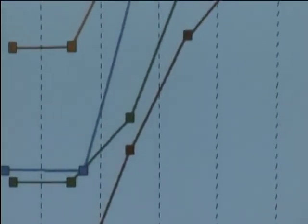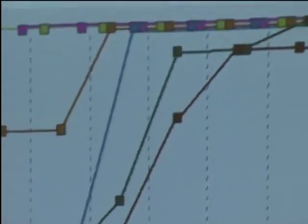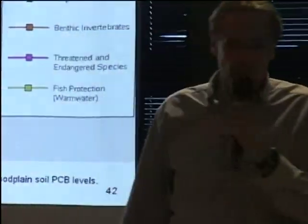And for the fish-eating birds, we saw them come up to about 40%, and the amphibians up to about 60. And as we move into alternatives 4, 5, and 6, we see continued improvement. We see more and more areas where these organisms would reside achieving concentrations within the range of the IMPGs, with amphibians reaching 100% when alternative SED 8 is implemented.